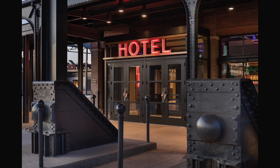And we even fashioned the new porte cochere after it. It's kind of a sign in its own way, in its form. And it's structured to look like the original train platform sheds. They were kind of an inverted V that would shelter passengers as they got on and off the trains.